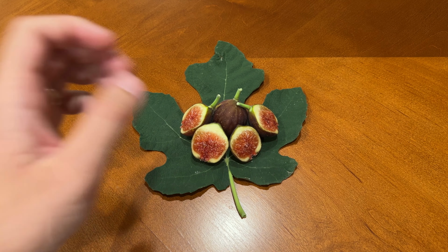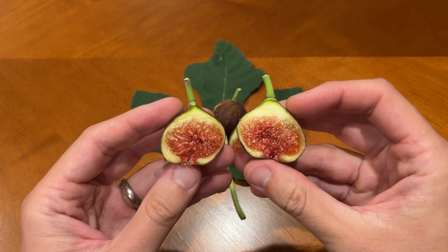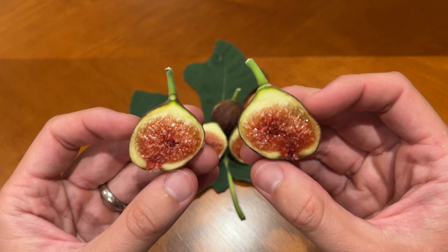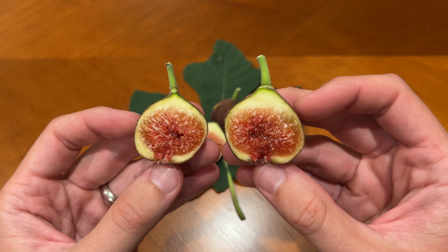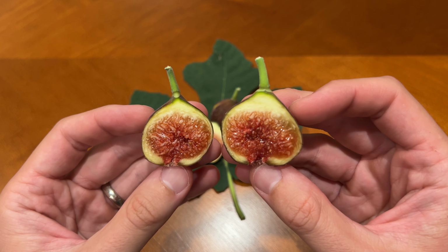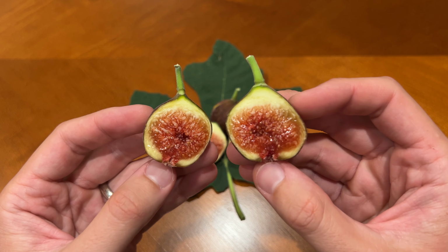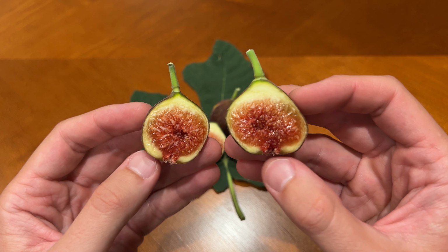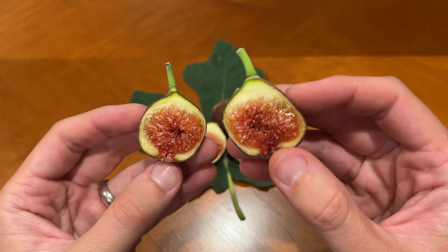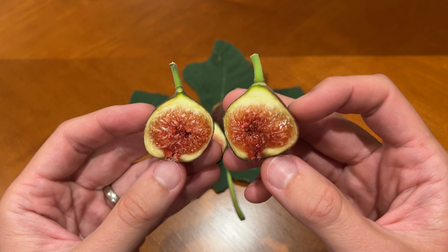Here are 2 of the figs cut open. I left the third one uncut just for a little contrast. I'll bring these pieces a bit closer so you can get a better look at the interior. Both of them are fairly soft to the touch, but I'd say the one in my right hand is probably just a hair more ripe. The color between them though is fairly consistent. You can see it's a nice bright red. It's glistening, so my guess is that it's also got a good amount of moisture inside. And I also highlight that the skin on both of these pieces is very thin, and I bet I could scratch it off if I wanted to. All right, let's give it a try.